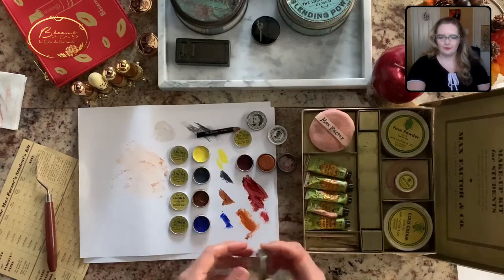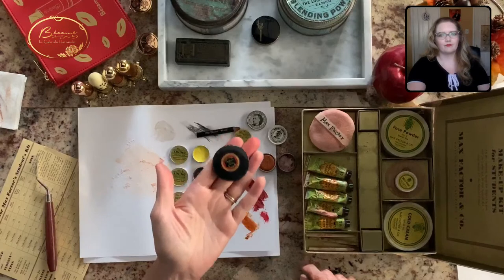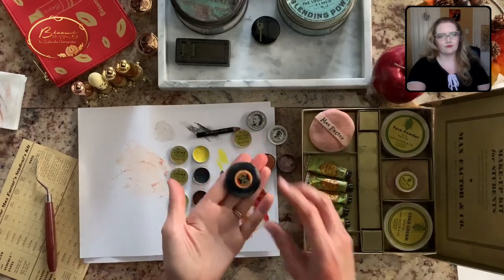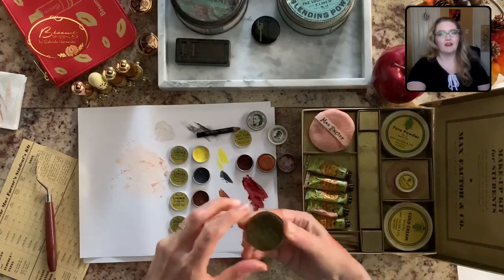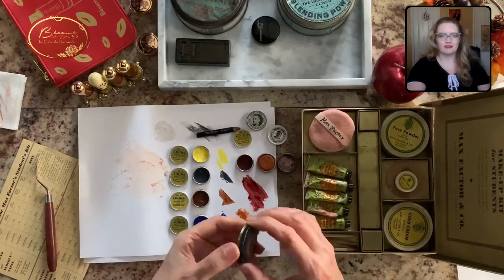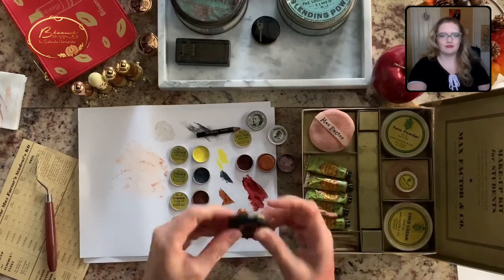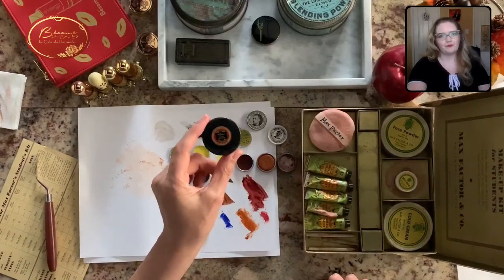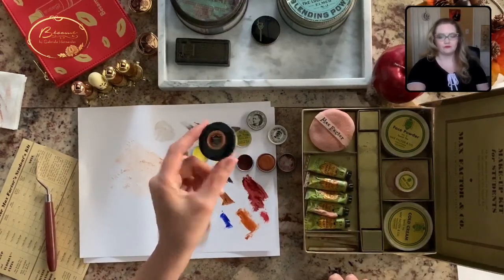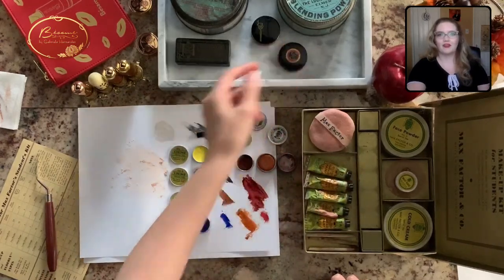The rouge, they had this was moist rouge. They also had a dry rouge that came in a container like this, and then inside of it had a cake of color. This one, I think it's empty. It doesn't have the cake anymore. But it was basically a very pink, magenta-looking blush, and it came with the set as well.